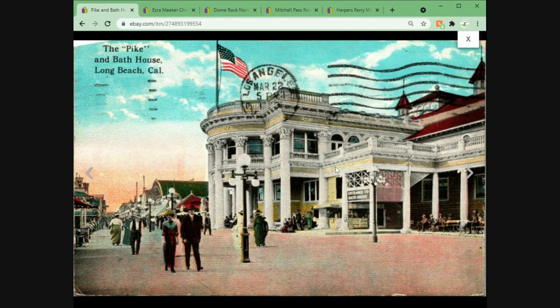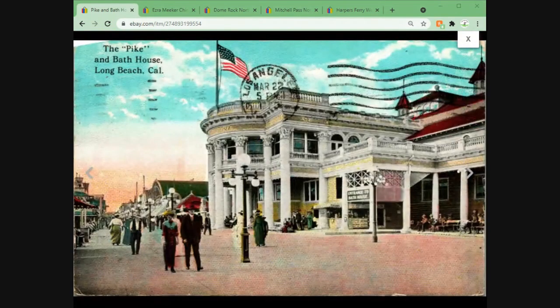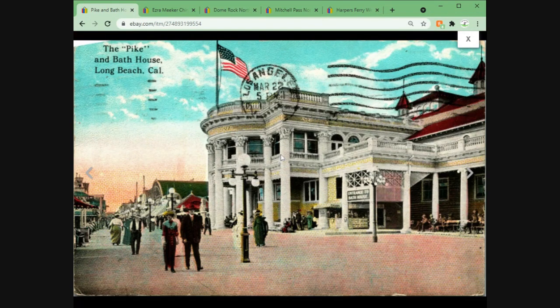Long Beach, California, the Pike Bathhouse. Another divided back postcard, Theo Sommer, Los Angeles. These Theo Sommer cards tend to do okay. They're nice quality and color. They've got a pretty nice printing process. The images show up well, especially in the scans. Even though this has got postmarks all around the front of it, that doesn't usually mean anything. So I took $3.36 plus shipping on this one.